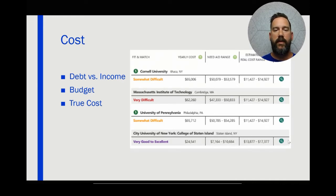So I like to use this example. Cornell is listed as $65,000 a year, or at least it was a couple years ago when I pulled up this data. And the College of Staten Island is listed at $24,500, right? Someone who doesn't have a lot of wealth is probably going to say, okay, I should go to College of Staten Island because I don't want to spend $65,000 a year. But based on this person's specific financial situation, the estimated real cost of Cornell was only about $11,400 to $15,000, and the College of Staten Island was estimated to be between $13,900 and $17,400.